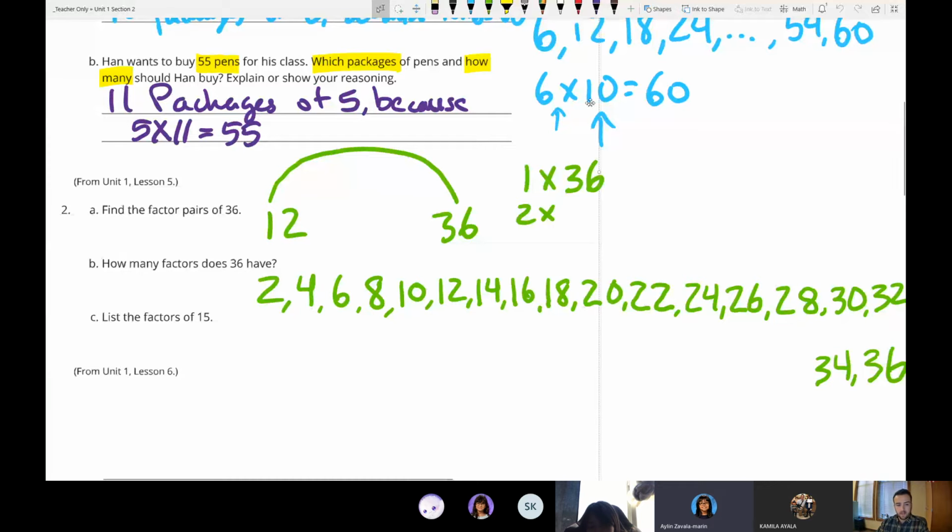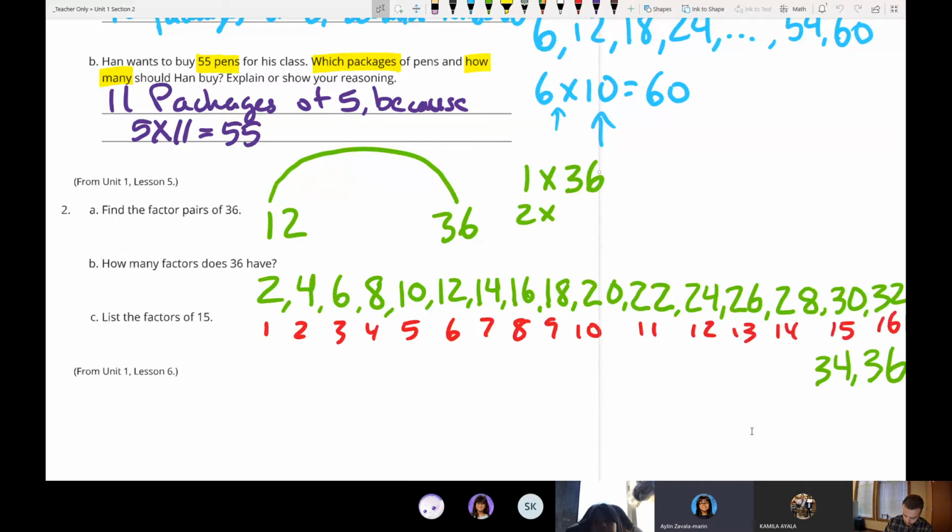We landed on it. Now let's count up how many times we had to do that. Yeah, I'll change my color to help us show it. So I say first, second, third, fourth, fifth. 16. Wait, no. 18. 18, right? So we know another factor pair is 2 times 18.